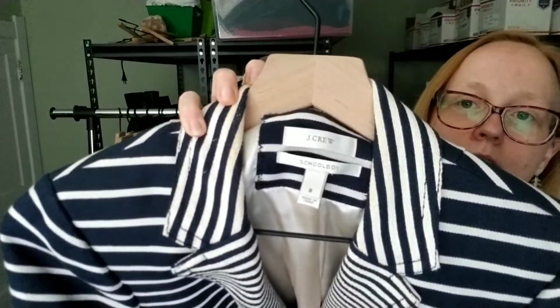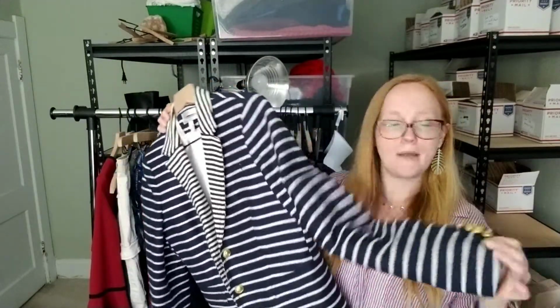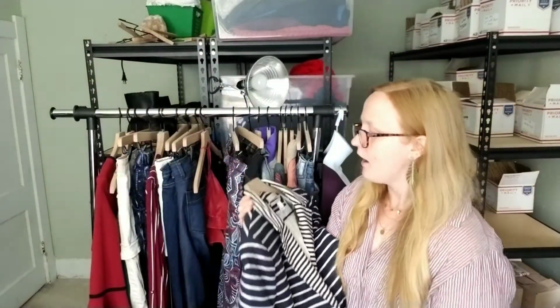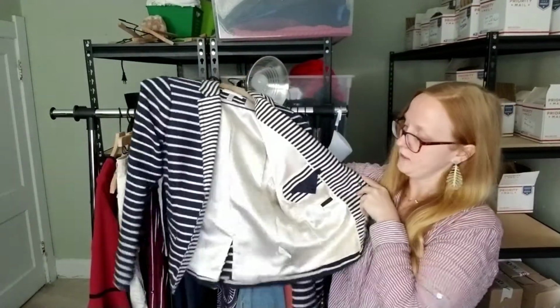Speaking of brands where the resale value is not there anymore, I was actually excited to find this. This is a J. Crew schoolboy blazer. I've never been able to find one, and I finally found one at the bins. And it's got little nautical buttons. It's so cute. It does have makeup or self-tanner on the collar, so I'm hoping I can get that out. But other than that, it's in pristine condition.